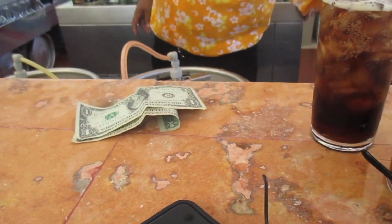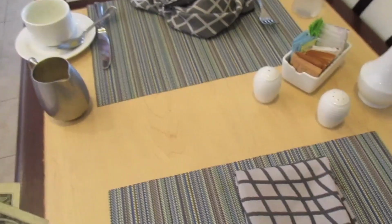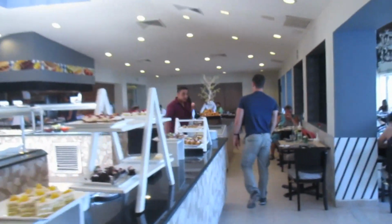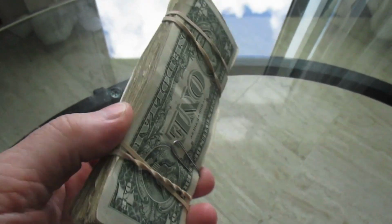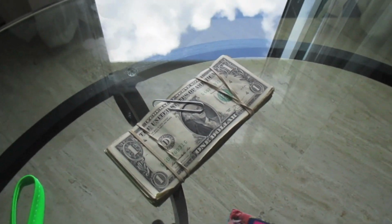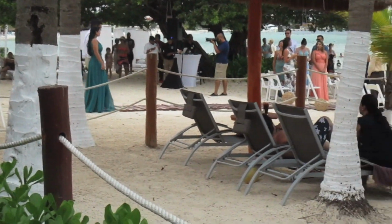Now, tipping, you don't have to tip, but I always do. I throw them $1 for each drink, a buck or two when we sit at the buffet restaurant, and I give them $10 at the fancy restaurants because these guys work hard. I would take, as you can see, a couple $100 in ones, and then I would just keep ones on me all the time, and I'd take care of these guys, because they work real hard.